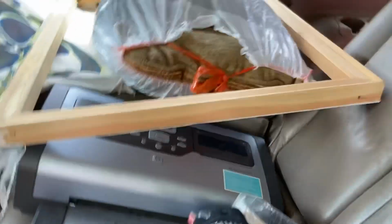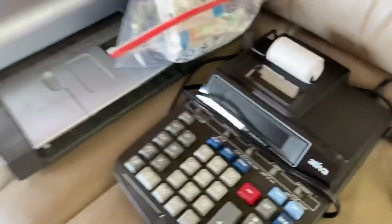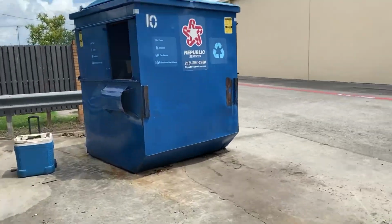I don't want to beat up the latest HP product here, or my little adding machine. I love these things. This is the second one I found in probably 3 weeks. It didn't have the paper like this one did though, so go figure. All right, there's nothing in that one. We'll go check out the recycle bin.